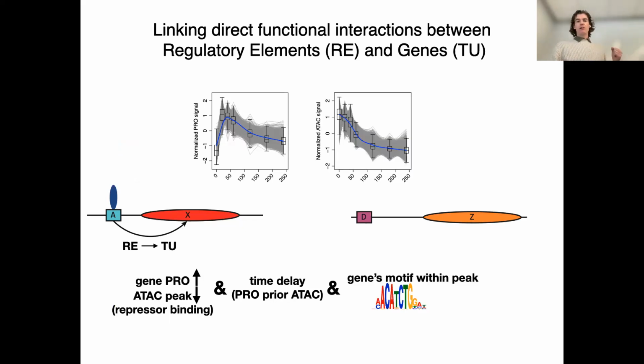If X encodes, we'll say, a repressor, we can incorporate a time delay for that repressor to be transcribed and translated, and then bind places in the genome. And if, say, D contains the motif that transcription factor X binds to, and you have a decrease in accessibility, we can infer binding with that repressor.